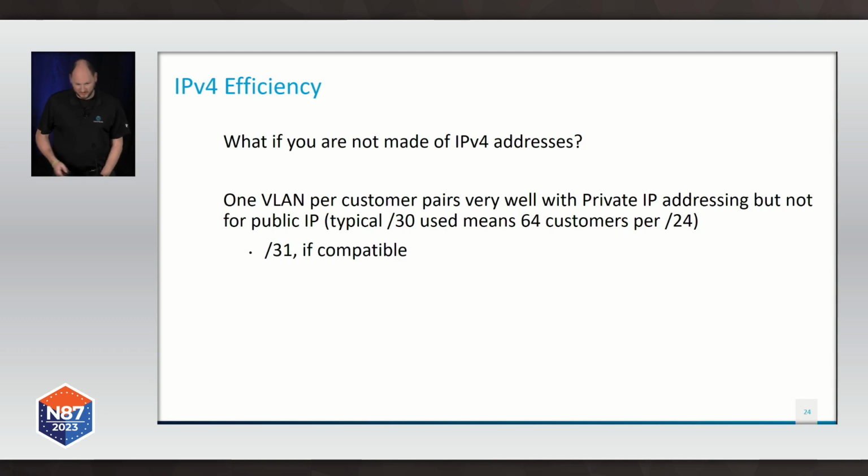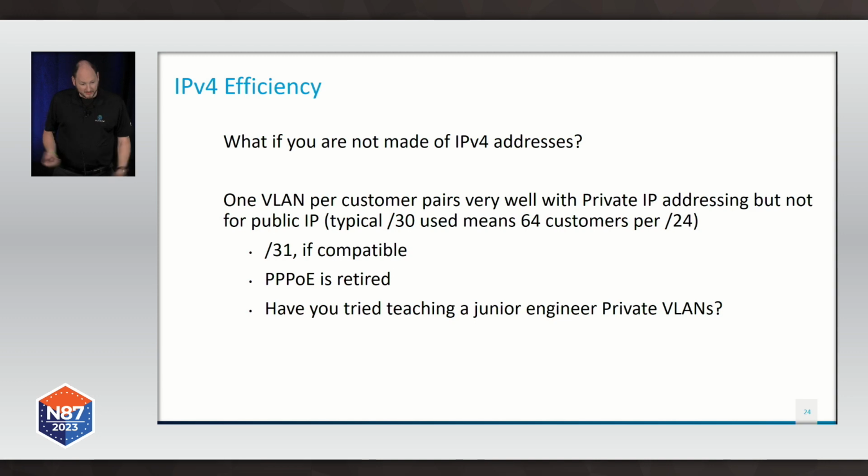So a couple of the things that have been out there over the years is /31. It's been around for a while, and there's still equipment out there that doesn't support it. If you're still using PPPoE, there better be a good reason for it, because that's just old as well, and it requires a lot of pre-configuration of the devices that you're going to put on your network. And you tried to teach a junior engineer how to effectively use private VLANs.